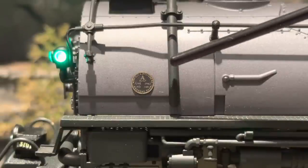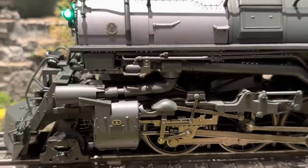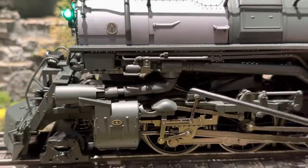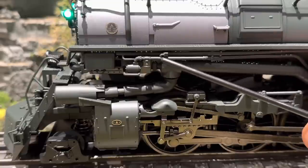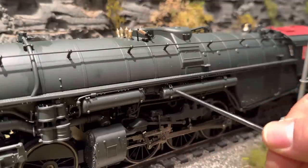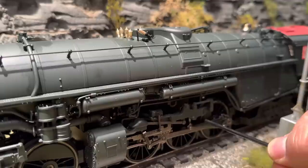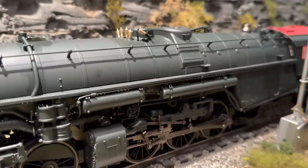Here you can see the Class A builder's plate. And below on the cylinder, you can see it has an additional plate with the letter A. You can see all this fine detailing and pipework has to do with the articulation, since this is an articulated locomotive. And looking toward the rear set of drive wheels, you can see a lot of other detail. Just looks fantastic. And the locomotive does have the blackened drive rods, which were an option that Mr. Muffin asked me about.